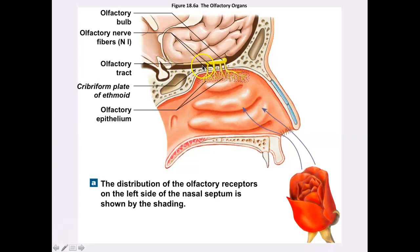Remember that this region is the ethmoid bone, and this part of the ethmoid bone is called the cribriform plate, and those holes were called olfactory foramina, and they allowed those fibers, right, the olfactory nerve fibers, to run down into the upper region of your nasal cavity where you have a special piece of tissue called the olfactory epithelium. So you need to know this word.